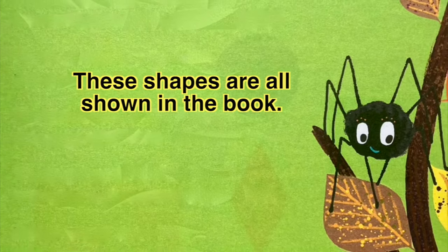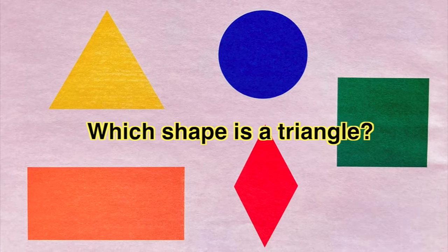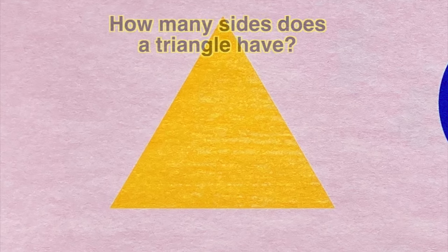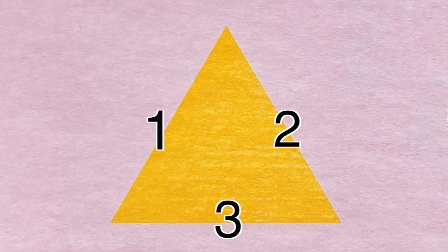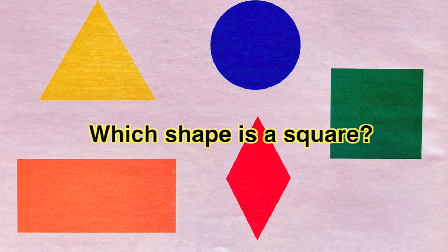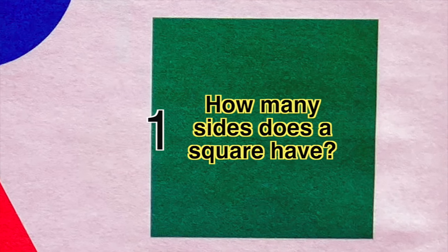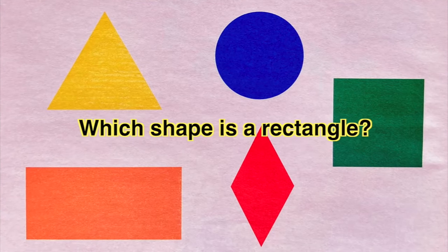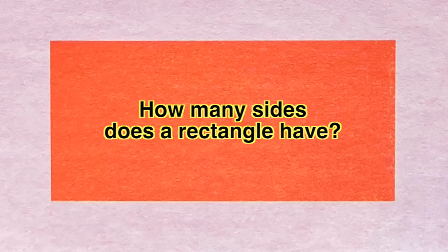These shapes are all shown in the book. Which shape is a triangle? How many sides does a triangle have? Which shape is a square? How many sides does a square have? Which shape is a rectangle? How many sides does a rectangle have?